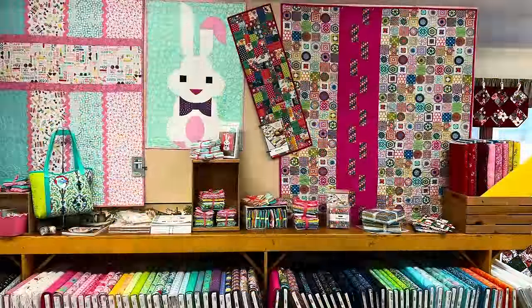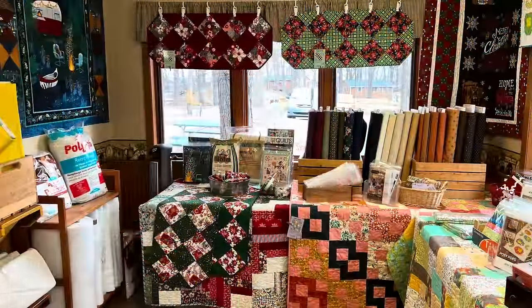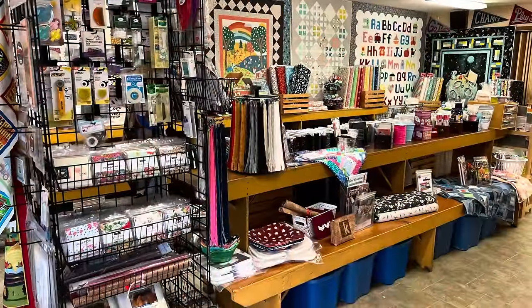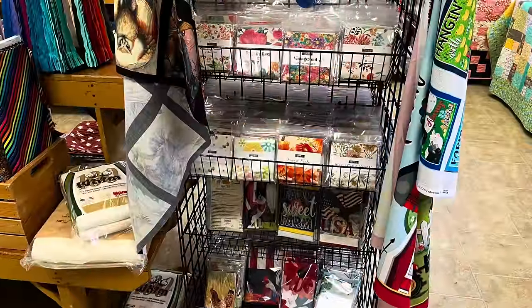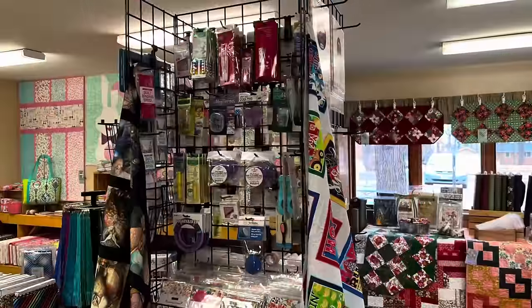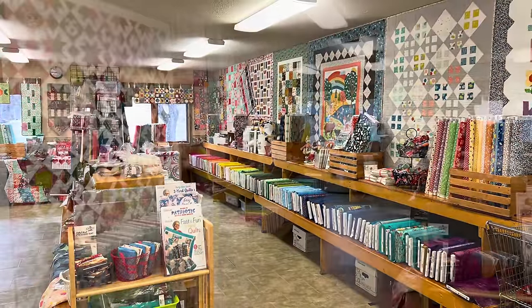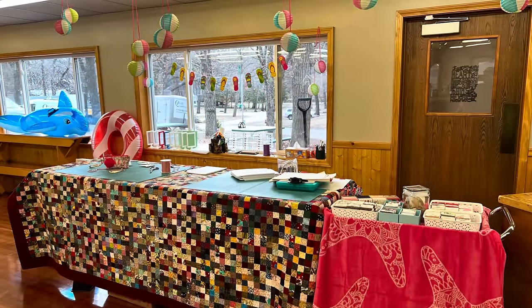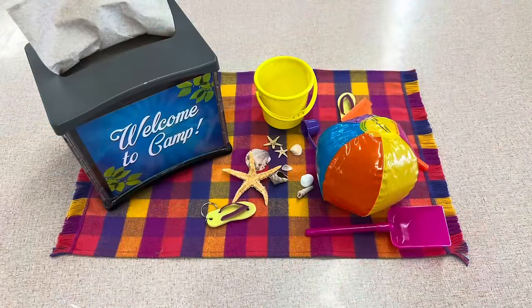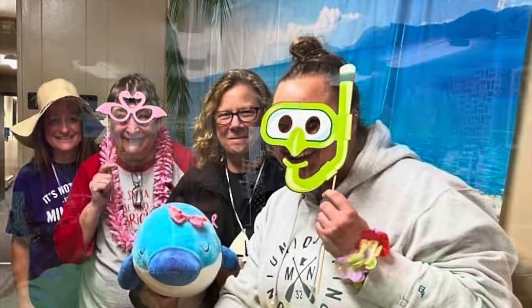Each of our camps has a theme to have fun with. Last fall, the theme was Scrap Roundup with a cowboy theme. This spring, our theme was spring break. Think beaches and fun in the sun. We find a quilt or two to fit the theme to hang on the wall. And then we also decorate the tables and main room with beach towels, shells, sand buckets, flip-flops, and beach balls. Plus, we always set up a photo booth opportunity, just to create a selfie station or a place to take a picture with a friend.